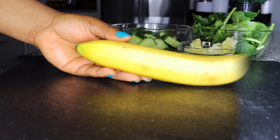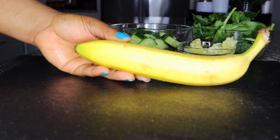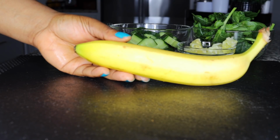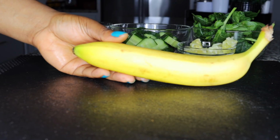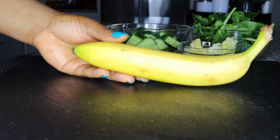So yeah, this is it. And I'll be adding one banana. That is banana. If you notice all those ingredients, we want to bring in some flavor in this detox smoothie. You don't want to consume this and be like, oh, it doesn't taste good in the mouth.